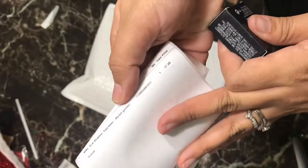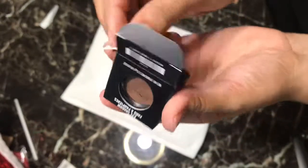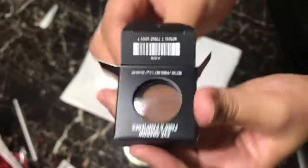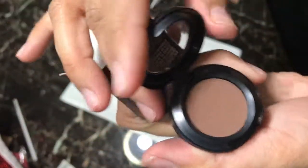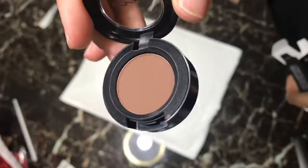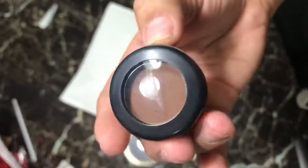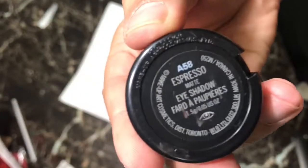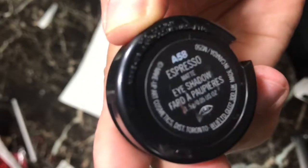Finally, $17. It's this eyeshadow that I got for my godmother, and this one's the Espresso Matte, and she actually uses this one as her eyebrow color. So this is what it is. I'm not gonna swatch it for you guys because this is gonna be her Christmas present. But yeah, that's it, guys. This is, like I said, Espresso Matte eyeshadow.